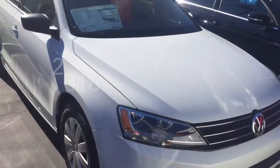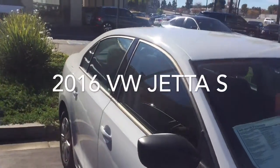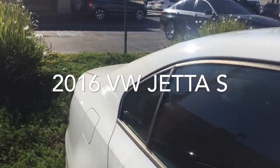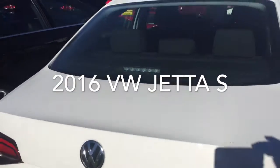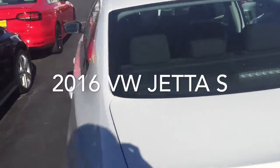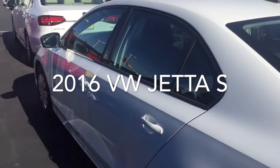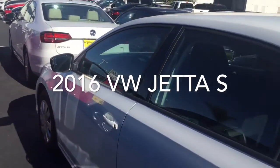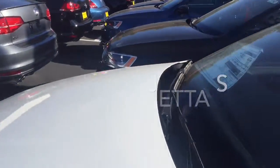Just thought I'd take a moment to introduce myself and give you a quick look at the Jetta that you inquired about online. So this is one of the Jettas that we're talking about. This is a Jetta S. Great cars, 1.4 liter turbocharged engine, 150 horsepower with about 184 pound-feet of torque. So it's a peppy little car, fun to drive. I'm going to get you about 39 miles per gallon or better on the highway, Bluetooth and all the fun stuff that makes it a Volkswagen.